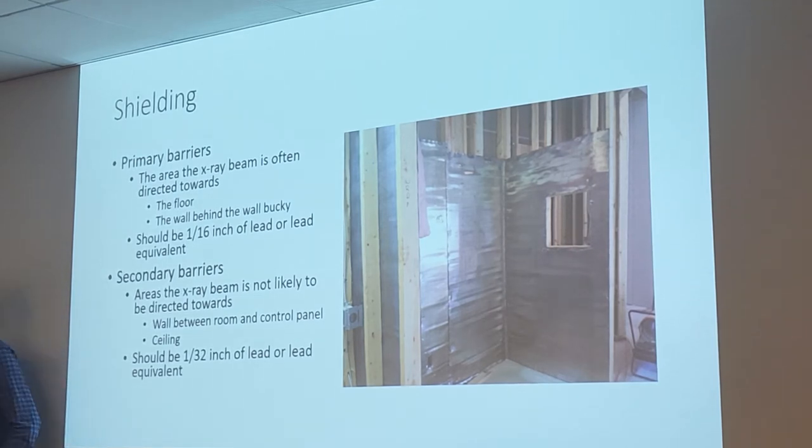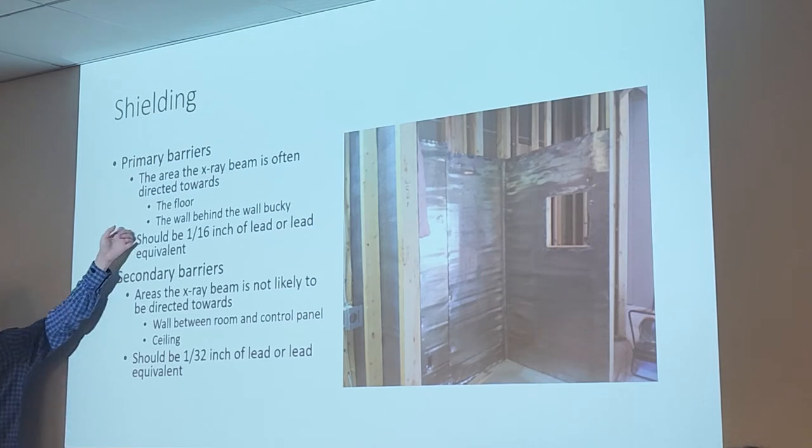Why? Because it's thicker to prevent X-rays from leaving the room, right? Because think about it, what's behind the wall bucky's wall? The hallway, right? You don't want to be shooting X-rays and exposing people in the hallway, so that's why we have the primary barrier.